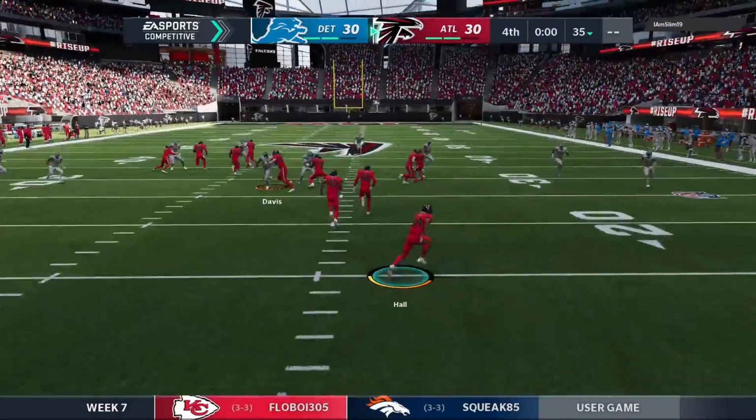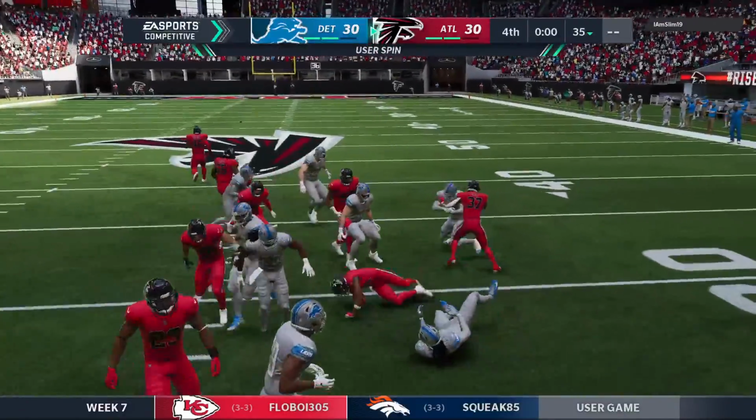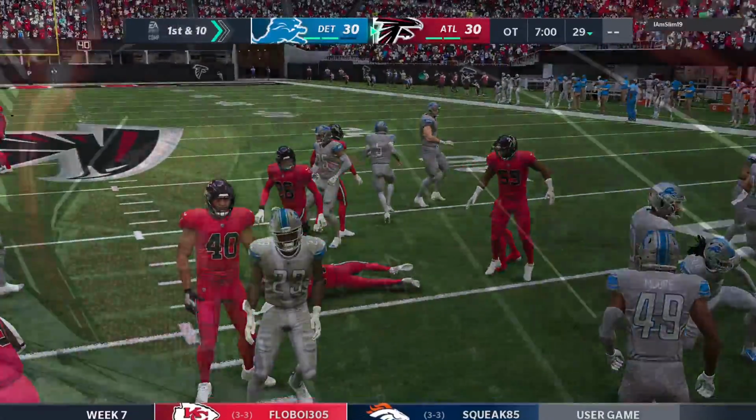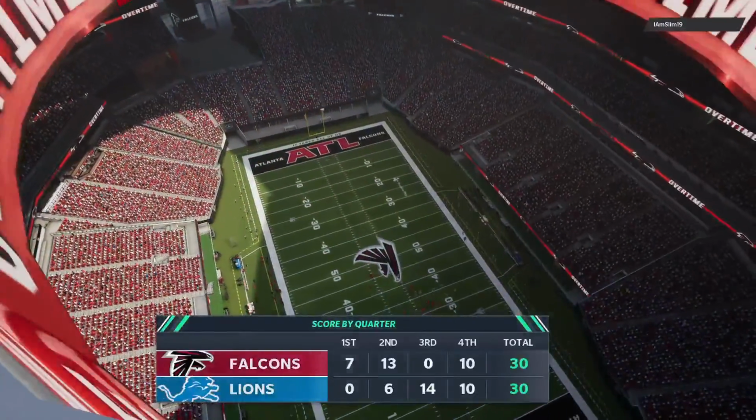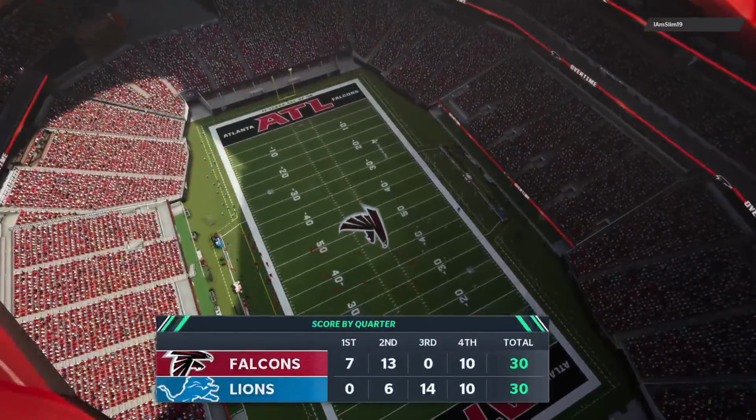This has been a dogfight all the way through regulation. No reason to think it won't continue in the extra period. We need overtime to decide this one after 4 quarters. We'll have the extra session in a moment.